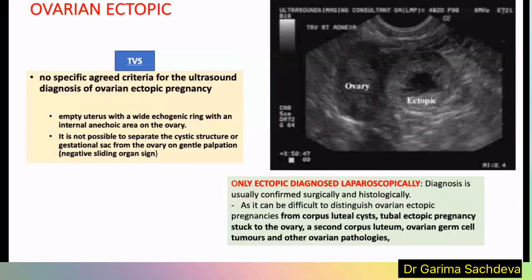Then coming over to the ovarian ectopic. For ovarian ectopic, transvaginal scan is not the diagnostic investigation of choice. This is the only ectopic where you have to confirm the diagnosis using laparoscopy. Okay. So if they ask you for ovarian ectopic, what is the investigation of choice? If you look at the recalls, you will get this question. So for the ovarian ectopic, the investigation of choice is laparoscopy.